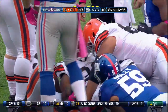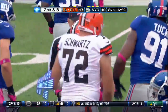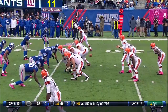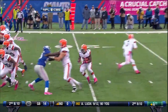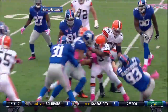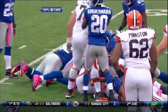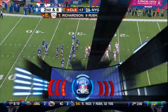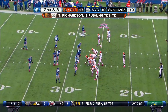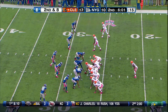Well, Joe Thomas, the left tackle, actually acted like it was a pass play. He's dropping back in pass protection. Look at him give ground here. Now Jason Pierre-Paul drives him back a little bit, but that's not the way you'd expect the guy to come off the ball on a running play. I got to wonder if there was some confusion there. Good job by Jason Pierre-Paul, though, forcing the issue, getting upfield. 2nd and 8.